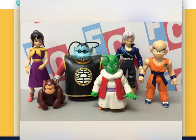So Bubbles came with King Kai, so these came together, and you can take the vest off Dende if you want. Don't know why you'd want to, but you can. And Trunks also comes with a sword. Chi-Chi might have come with something as well, I don't remember.